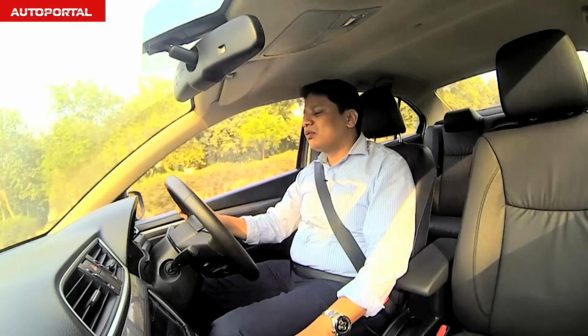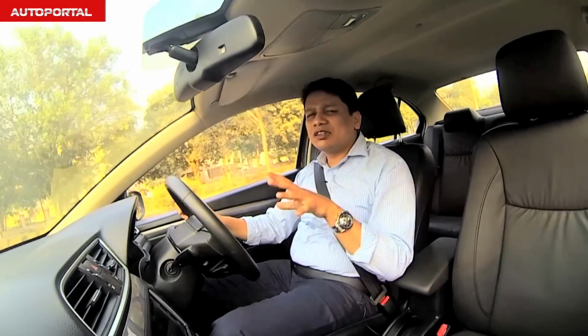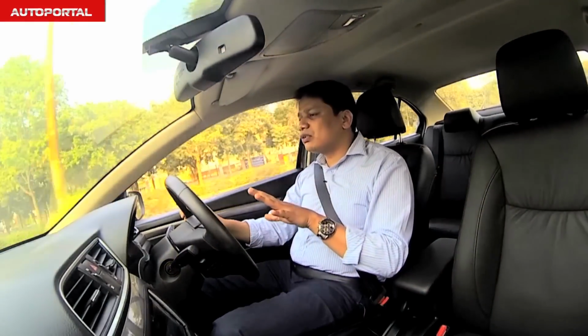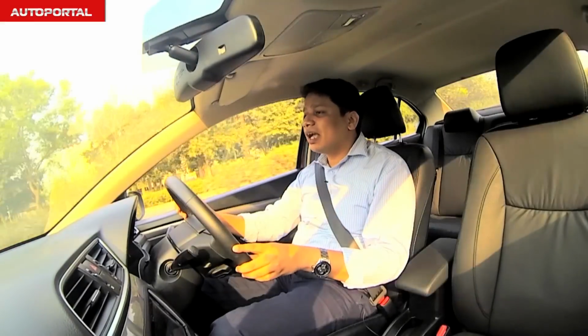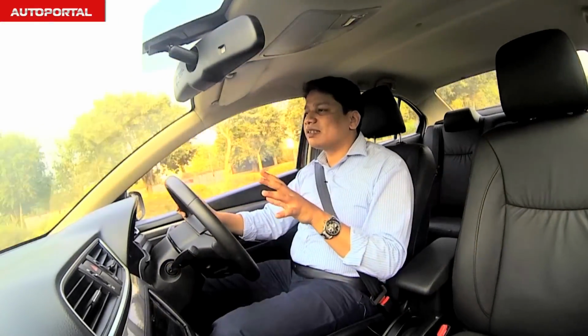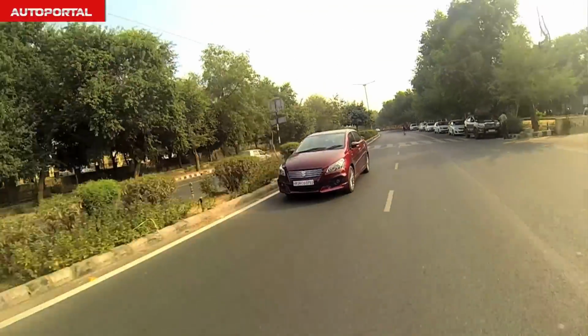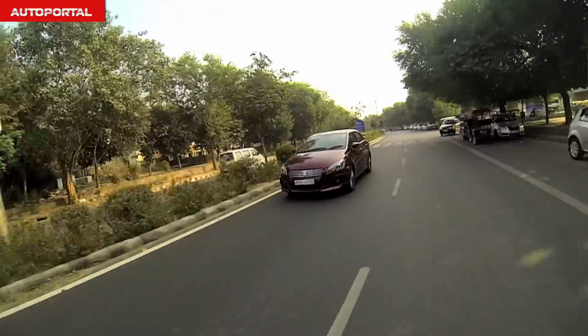Well, even though on paper it's only a 1.3 litre engine and offers you about 90 bhp of power, this engine feels more than adequate. So no matter where you're driving it, if you're in the city, it feels decent, and even when you take it out on the highway and are driving it with a full complement of passengers, you don't really feel any need of extra power because this engine feels more than adequate to do the duty it's asked to do.